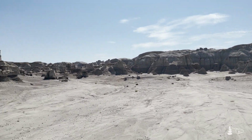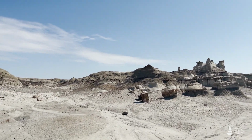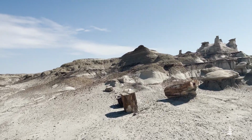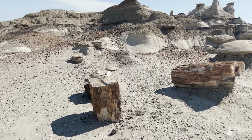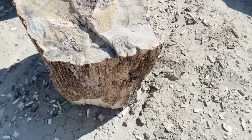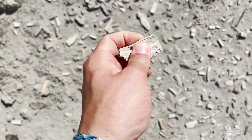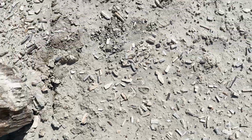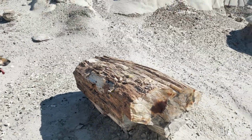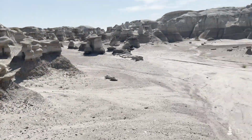So it looks like we're coming up on some actual petrified wood. So I was right about that. This must have been kind of a forested valley or something. So we've got a couple of log chunks here. That's crazy. Of course, these little splinters are like actual rock now. They always look like they've been cut, but it's just the way they break off. It's almost like they crystallize and then break.